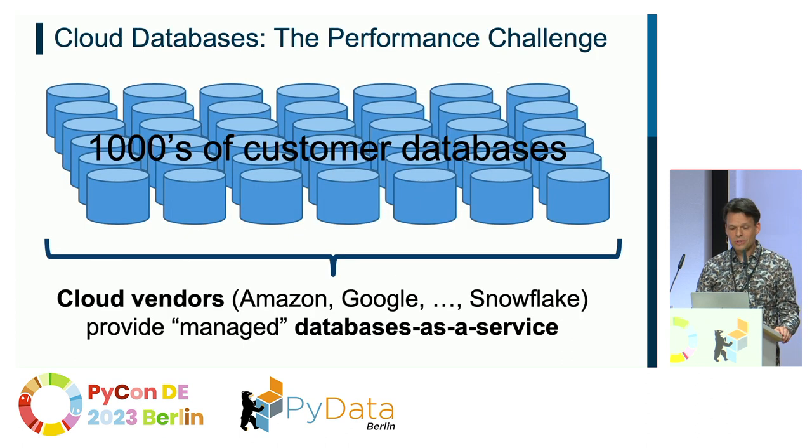You are outsourcing your database to a vendor. You might use database-as-a-service offerings from Amazon, Google, Microsoft, or Snowflake, which provide managed database solutions, and you have to trust them to tune your database such that it provides high performance for the queries you are submitting. But for them, this is a huge challenge. They need to manage thousands or even more customer databases and provide high performance for various types of data sets customers bring or various types of queries users submit.